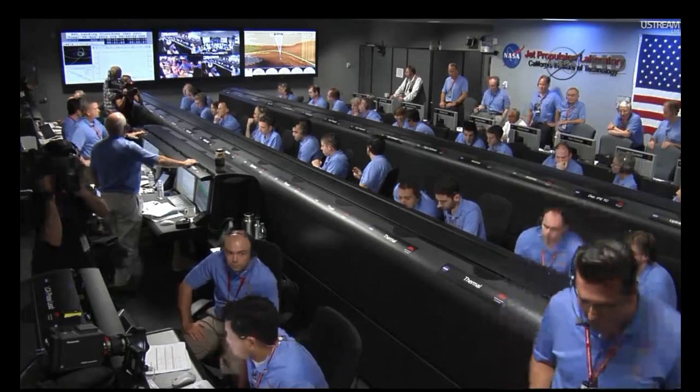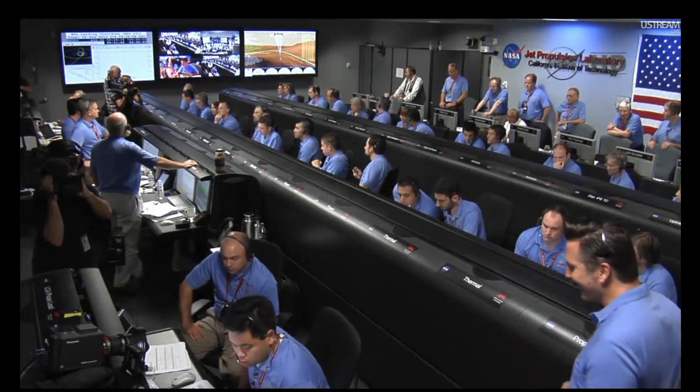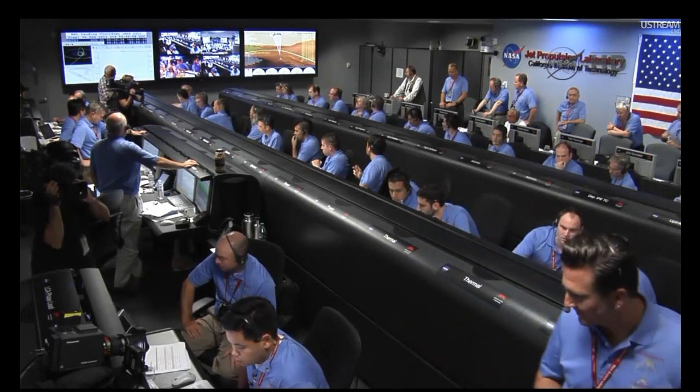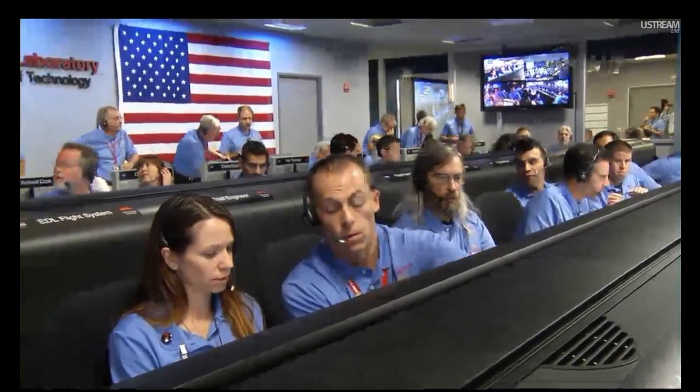Ground solution equals minus 10.8 meters, vertical velocity of minus 82.8 meters per second. Start enabled, standing by for backshell separation. Signal to Odyssey is still strong. We are in powered flight.